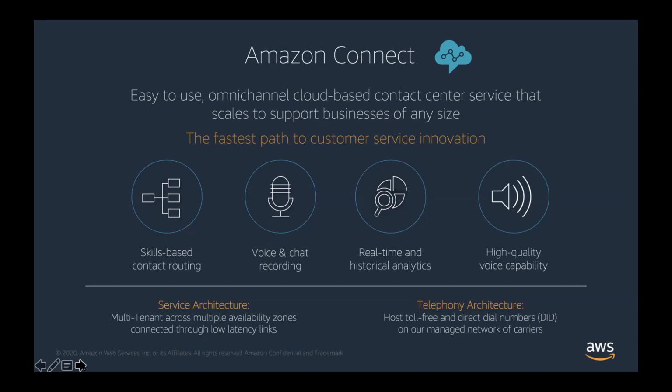Call recordings and chat transcripts are natively provided to you in Amazon Connect. No additional licensing or integrations are needed. Your call recordings and chat transcripts are made available in your S3 buckets, giving you full access to your data so that you can integrate or ingest it in your existing analytical and BI tools.